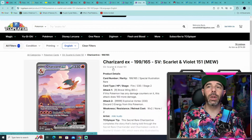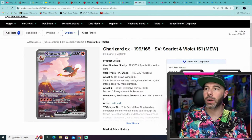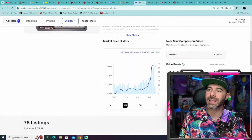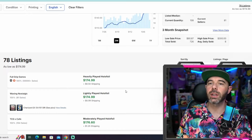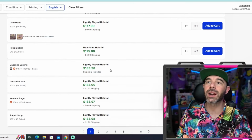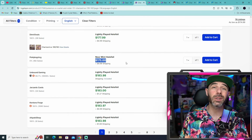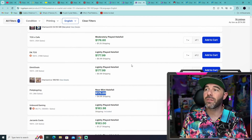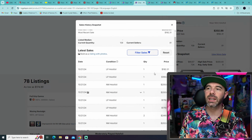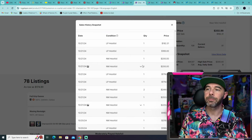All right, so let's go ahead and take a look at the market. Charizard is still the big talk of the scene right now. Everything going on with Charizard. You guys do see a near mint copy here listed for $249, but the market has cooled down a little bit on Charizard. Lightly played is still not near mint, but you are going to see some near mints from anywhere from $175 upwards of $250. The range is very wide on this, but if you look at the sales data, you still see a lot of sales for near mint in that 200 range. So that is pretty consistent for the sales.